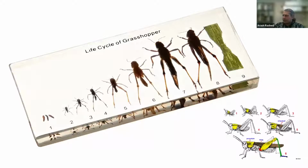And here, I found this image on Google. It was very nice, so I thought of using it. Of course, they're pretty beat up, as you can see in this photo, but that's generally how it goes: the eggs, the first nymphal stage, and then they molt until they become adults. And this is an example of the damage that they can actually cause.